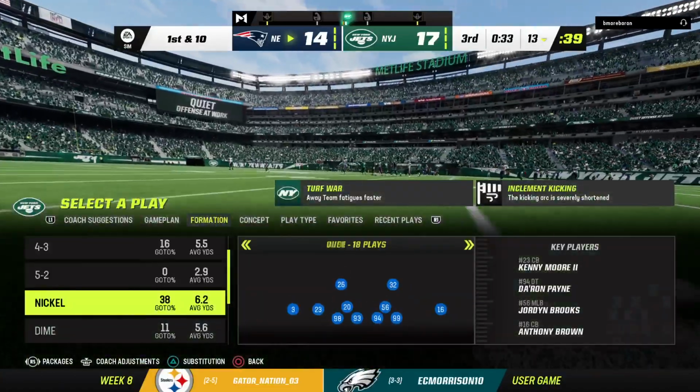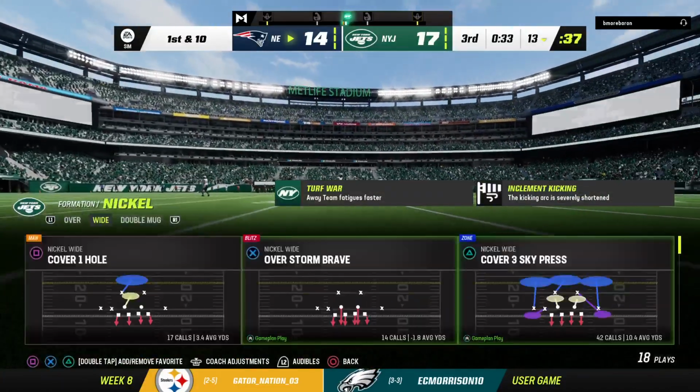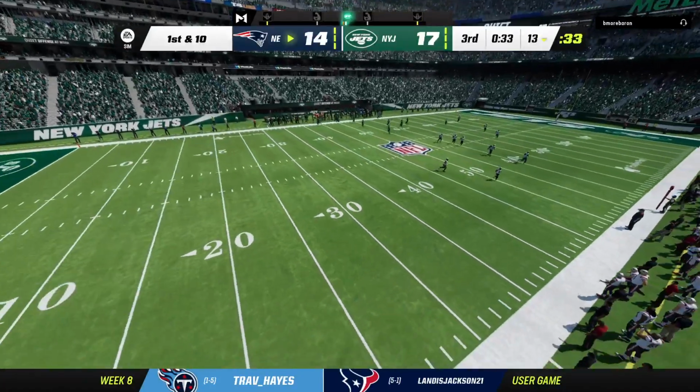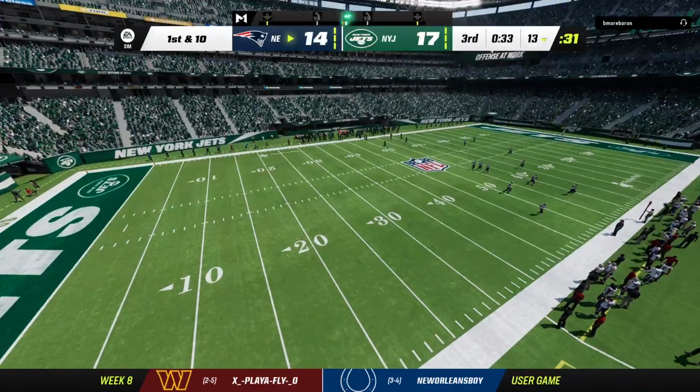Did not expect that. I didn't expect him to rip through my center. Thought maybe I'd at least pick a guy up. No.